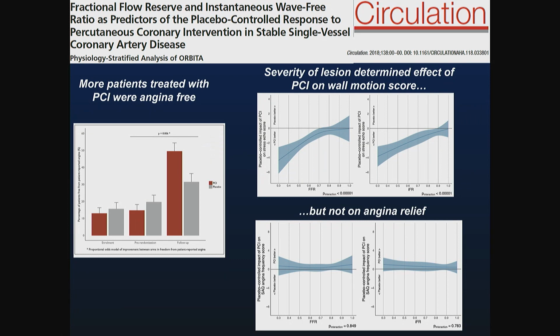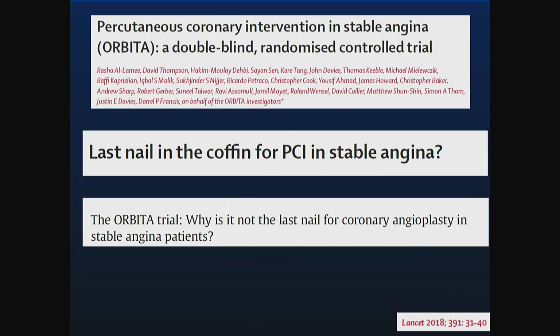the role of PCI in stable ischemic heart disease. And unfortunately, we have a lot of debating ideas. There was the ORBITA study. The editorial to the ORBITA study said it was the last nail in the coffin for PCI and stable angina.